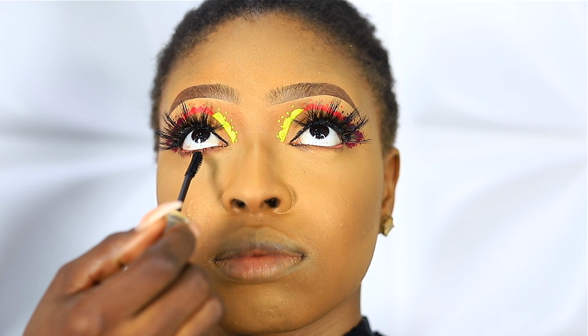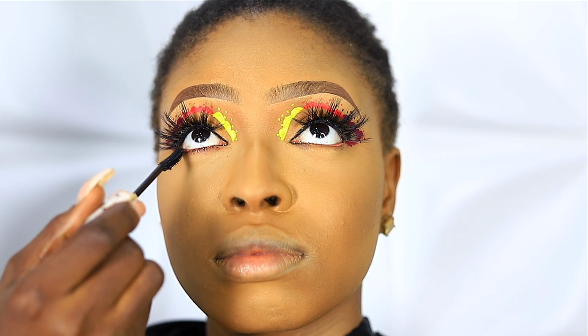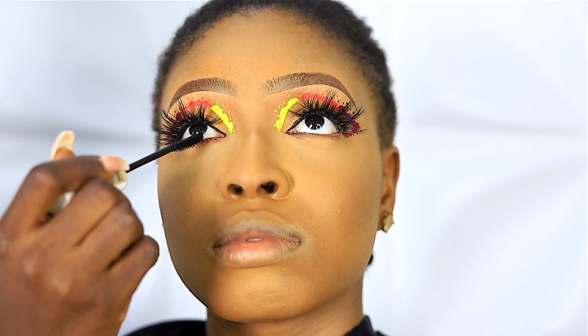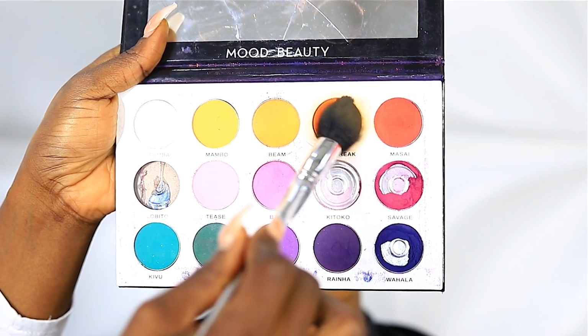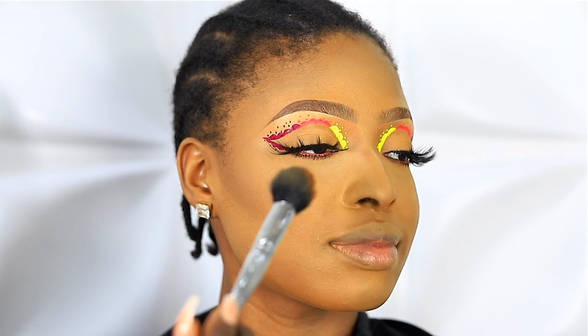Take your time and use the tip of your mascara wand to really get those lashes to pop. Trust me, it makes a whole lot of difference. Focus on your bottom lash line and you'll thank me. This is the difference between both eyes. So important. So for blush, I'm using that orange shade from the Mood Beauty eyeshadow palette.